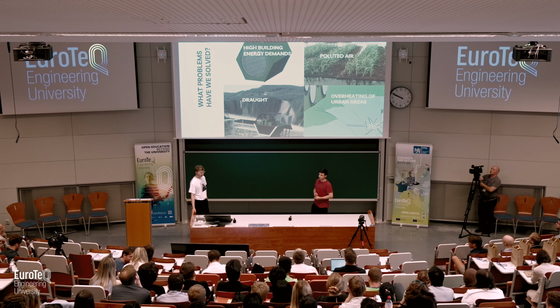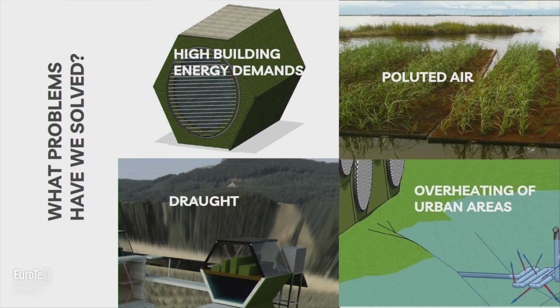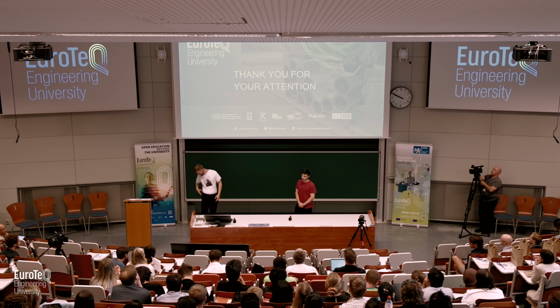So what have we solved? We came up with an idea how to gain more energy from the sun. We solved the pollution, water and air, and also came up with two ideas how to do passive cooling. Okay, so thank you.